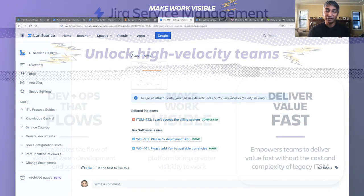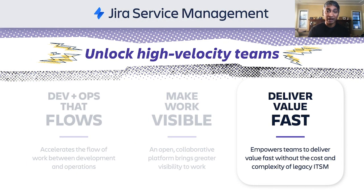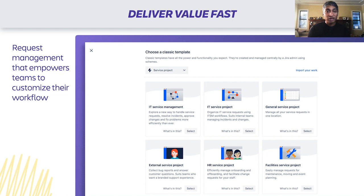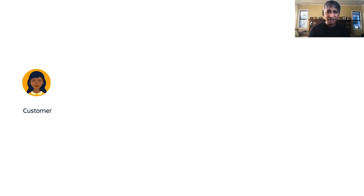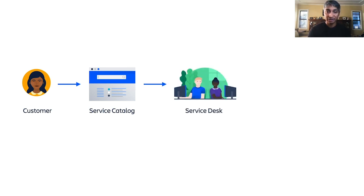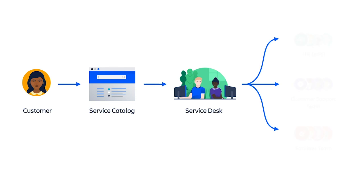The last space that I want to dive into is this ability to deliver value fast. And as I mentioned, a lot of this revolves around the ability to make your teams successful. And we take an alternative approach to the way that a lot of ITSM tools work. When you go and work in a traditional ITSM tool, request management is one of the core capabilities. But the way in which traditional ITSM tools work is you've got an end customer that's ready to make a request or seek help. They'll submit that request to a service catalog. That request then gets routed to a service desk. The service desk will evaluate that request, and then it gets routed to a particular team.